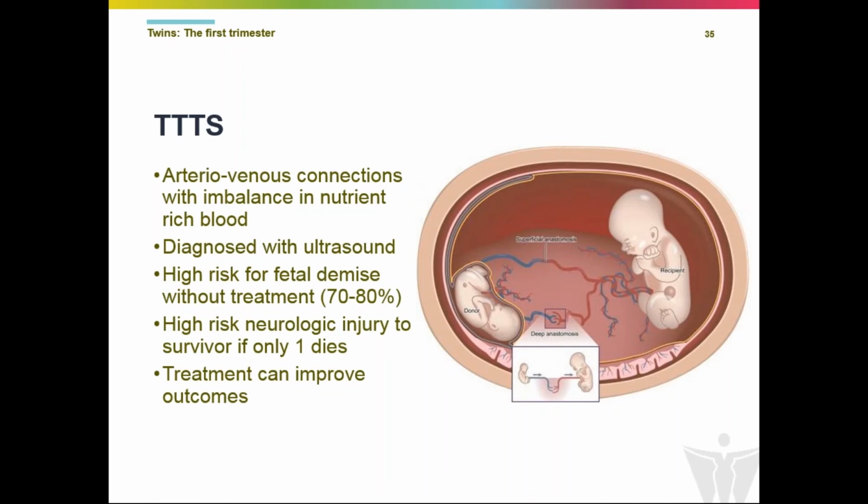Treatment can improve outcomes, and there are a variety of treatments that are available. The one that we think of right now as the most successful is laser therapy, and it can improve the possibility of at least one survivor, if not both. And so screening, again, will allow us to detect this early and potentially refer these families for treatment that could greatly impact their pregnancy.